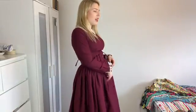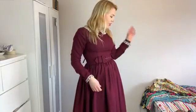So that's it for all of the darker types of colours. Like I said at the beginning of the video, I have so many more dresses over there which are all summery and floral and brighter checked type of dresses. And I've got a floral pair of trousers and shorts as well. I will be filming those at a later date.